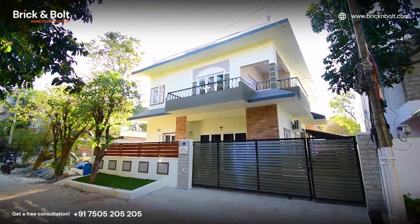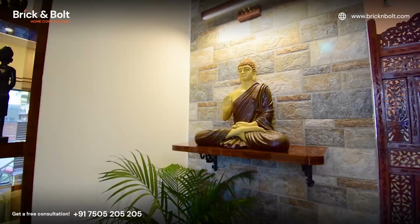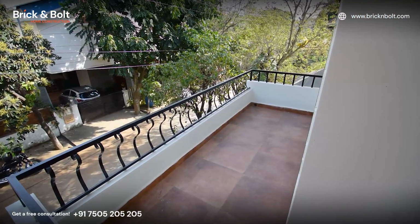A house is a place that we use to shelter our loved ones and share with them moments of love and joy. Hi, I'm Siddharth, and today we are at Colonel Ravi Menon's house at the Defence Enclave, Hennur Road, Bangalore. It is an elegant duplex house constructed by India's number one tech-enabled company Brick&Bolt.